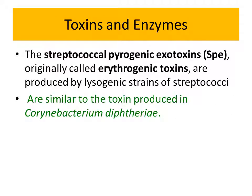If you look at the enzymes that it has got, we talk about streptococcal pyrogenic exotoxin. They originally were called erythrogenic toxin. So this would suggest to you that strep will cause fever. Now, if you give Tylenol or Advil, that is not going to help because the fever is coming from toxins. So you have to do something for the toxins to alleviate the fever. And this particular toxin, like a differential diagnosis, is similar to the toxin of another bacterium that I'll discuss later, Corynebacterium diphtheriae, okay?